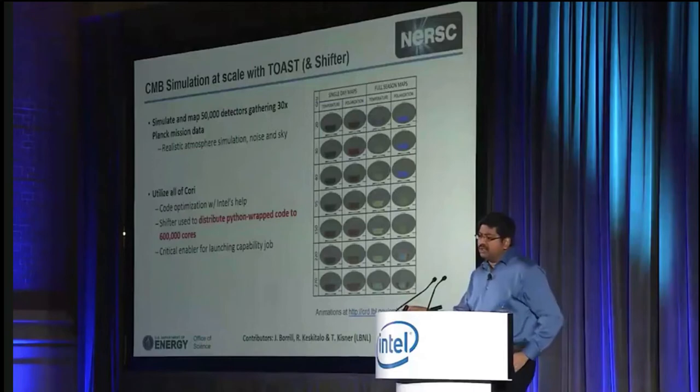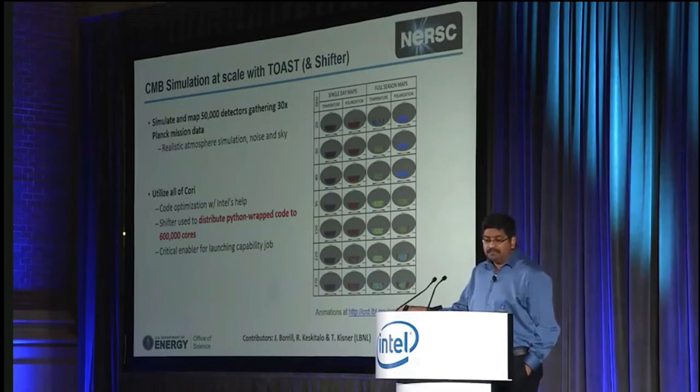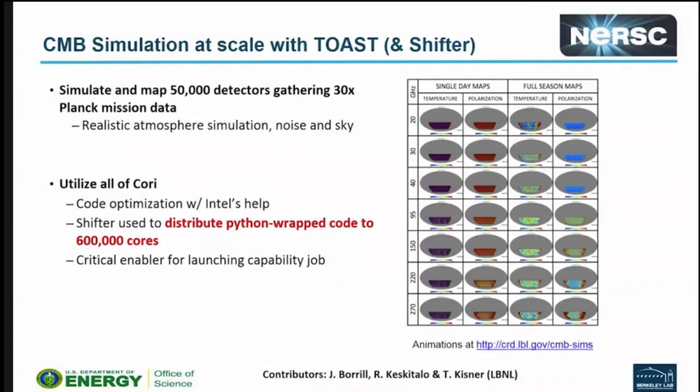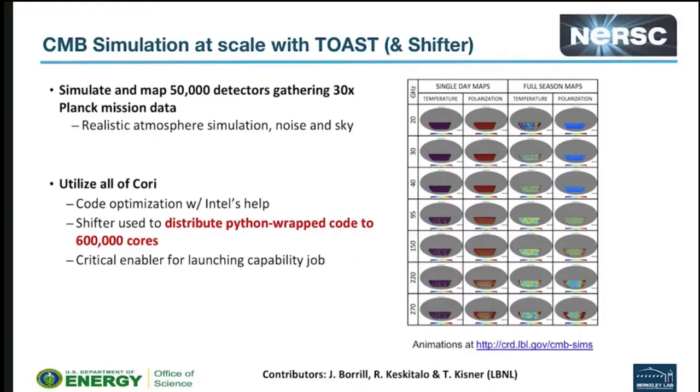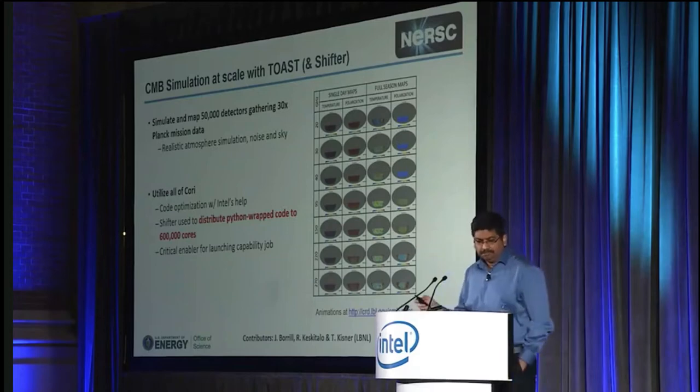I want to share one success story. There's a particular code called TOAST, which is used by the CMB community to essentially run large-scale analytics. In this case, this particular CMB community was really interested in creating a full-sky map of cosmic microwave background radiation. And they wanted to run this code at full scale on Cori, so about 600,000 cores. And fundamentally, just booting up the code, just running the code at scale was not possible for them. But Shifter was really the key technology that they used to enable the Python code to start up on 600,000 KNL cores. And that is really what enabled the code to actually run at scale. And we optimized certainly the CMB code a lot with Intel's help as well.